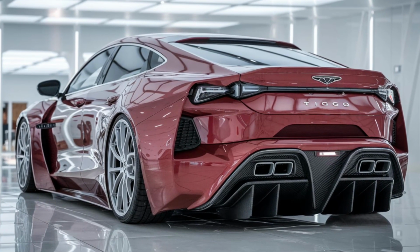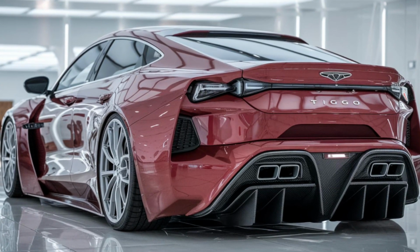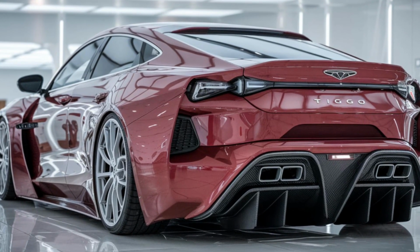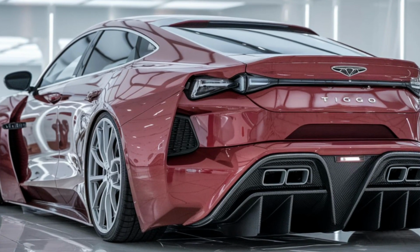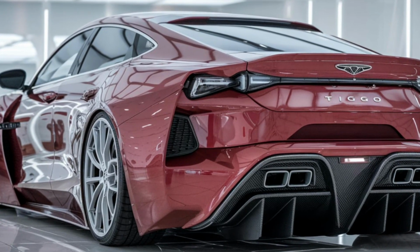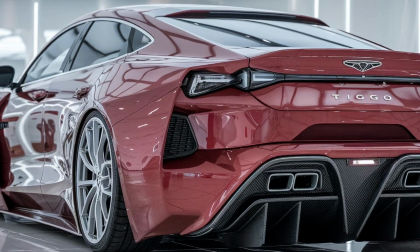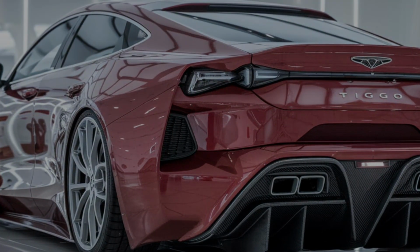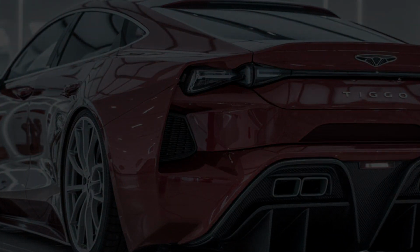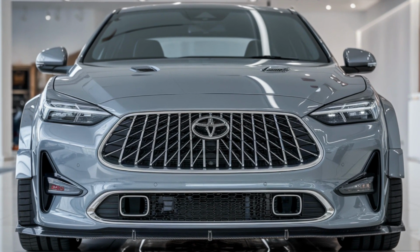In conclusion, the 2025 Chery Tiggo is a well-rounded SUV that excels in design, performance, technology, and safety. Its versatile engine options, luxurious interior, and advanced features make it a compelling choice for a wide range of drivers. Whether you're looking for a family-friendly vehicle, a stylish commuter, or an eco-conscious hybrid, the Tiggo has something to offer. With its competitive pricing and strong value proposition, the 2025 Chery Tiggo is poised to make a significant impact in the automotive market.